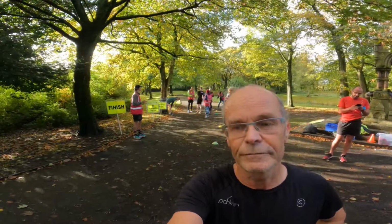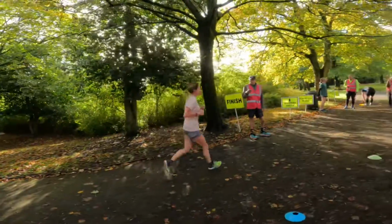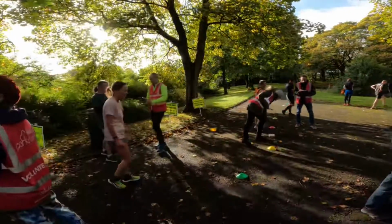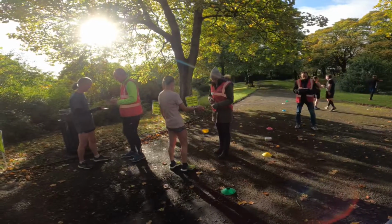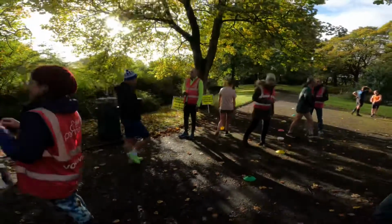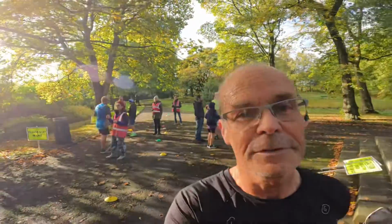In the finish funnel, it's quite a short finish funnel, it's not a big park run. You get your token as soon as you're finished and you scan them another 10 feet afterwards. There you go, well done. As always, just don't forget to leave your barcodes behind. Please don't take them home with you.